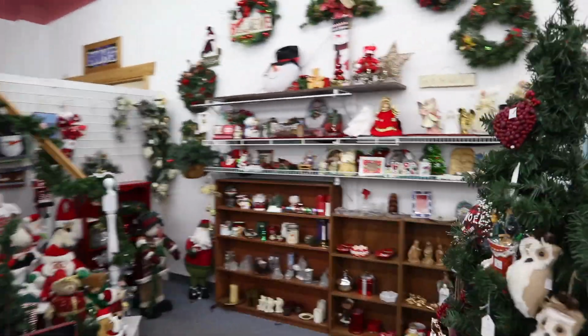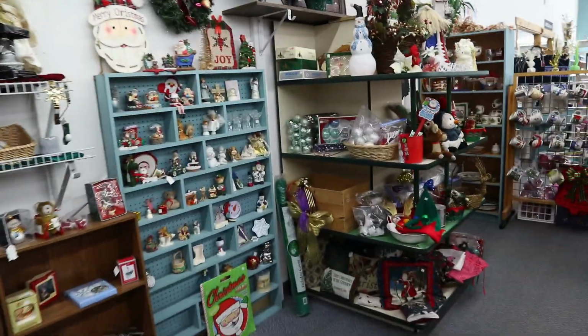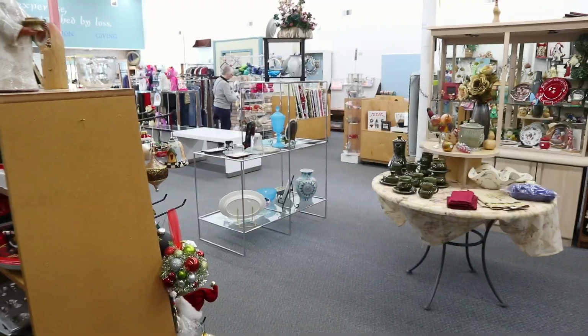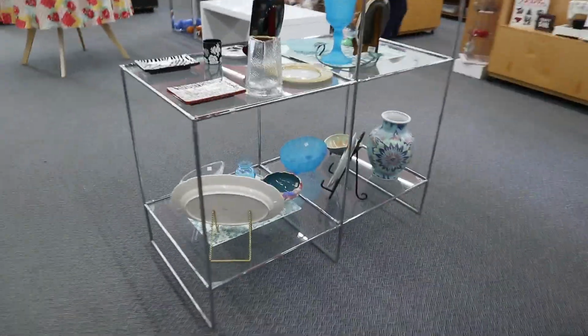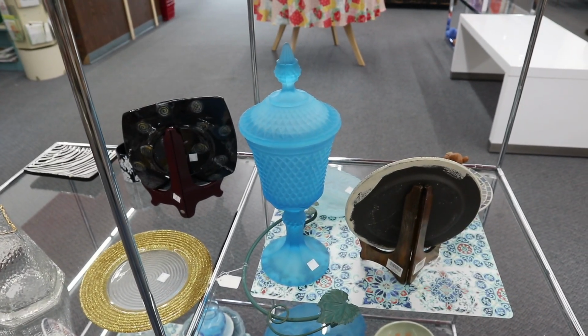They've got their Christmas out year-round, which makes sense because they've got the space for it. Don't see anything vintage in this. I like the satin blue diamond point by Indiana Glass here, and they have the bowl to match, the grape bowl that they did. But you know, again, it's $15.